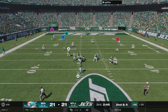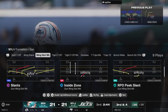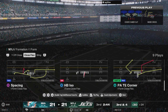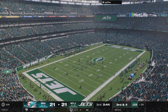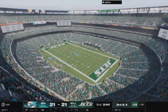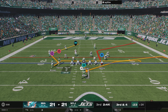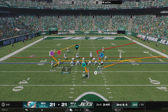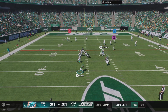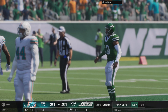From the 31. And the cover just too good there. Didn't find a throw that he was confident in, so just throws it away. Third down coming up. They're going play action. And he just gets rid of this one, but unfortunately, that means fourth down coming up.